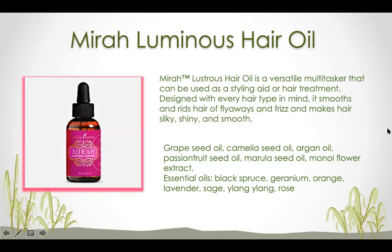Wanted to share another product. This is one that I do use. It's a hair oil that Young Living makes. And what's nice about it is it not only has some very lovely oils, the camellia seed, grapeseed oil, and argan oil, but also essential oils in it. It will help with frizz and flyaways, and it's a very nice treatment for your hair. One of the ingredients, I think I'm pronouncing it correctly, is the Manoi flower extract. It's a Tahitian flower that is mixed with coconut oil, and apparently very good for hair.